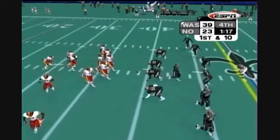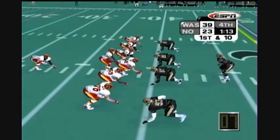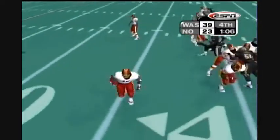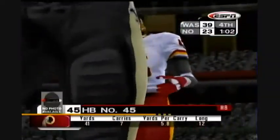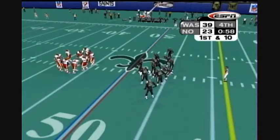First and 10 at the 39-yard line. Set. Cut. The pitch to the back. Can't hold on. He passes the marker. A 12-yard run by number 45. They've been slowly wearing away the opposition's front seven.